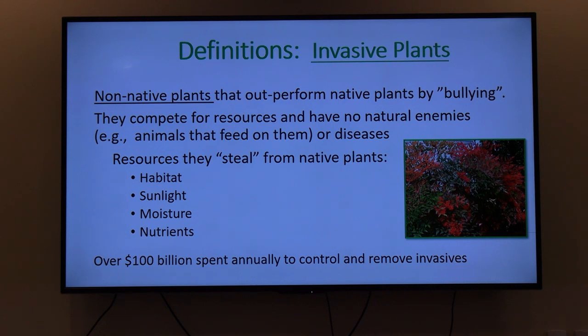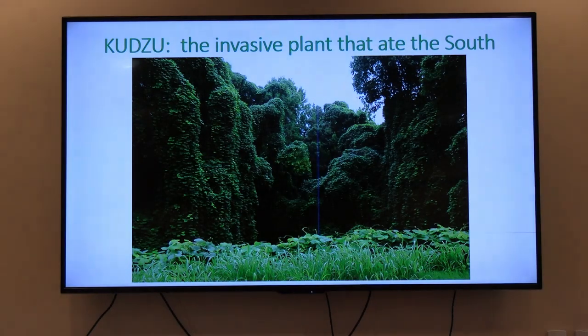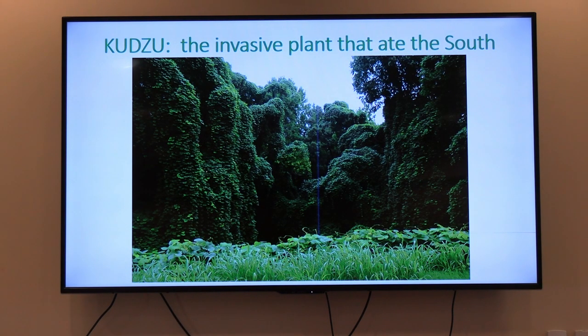Over $100 billion is spent annually in the United States to control invasive plants, so it's a huge problem. You don't have to go far in the south, about 15 minutes, to see this situation. And you can see the kudzu completely blocks out the sunlight for these trees. So if any plant were to germinate, it wouldn't last very long because it would have no sunlight.